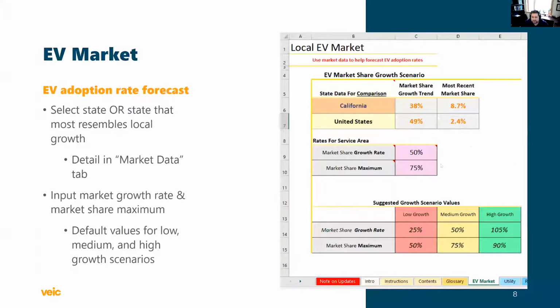And basically what this thing is going to do is it's going to take the most recent market share, so the percentage of all cars on the road that are electric vehicles. You'll see this is California. It's a very high market share out there. So it takes that and also averages a certain amount of years of past market share growth trends to give it some trend data to project out the growth of EVs.